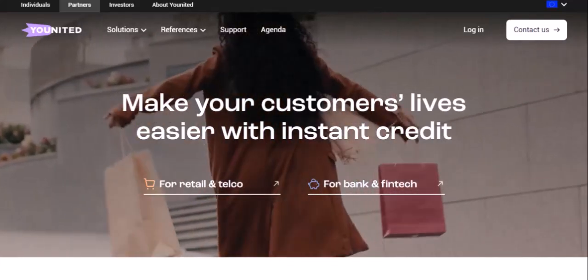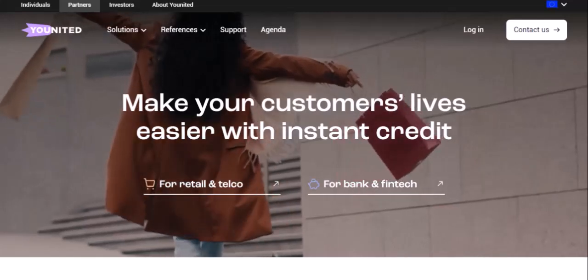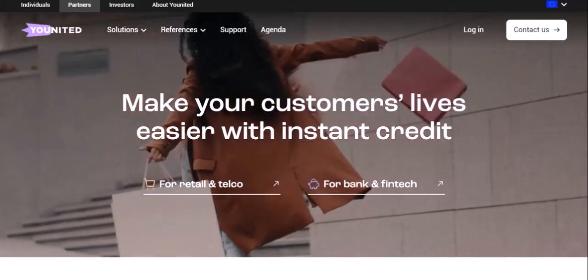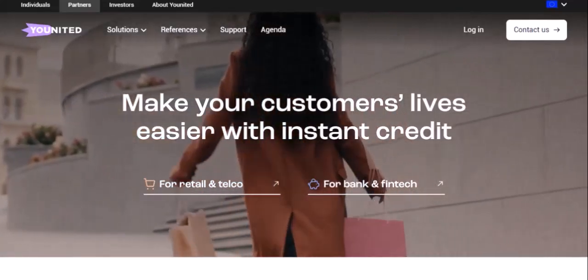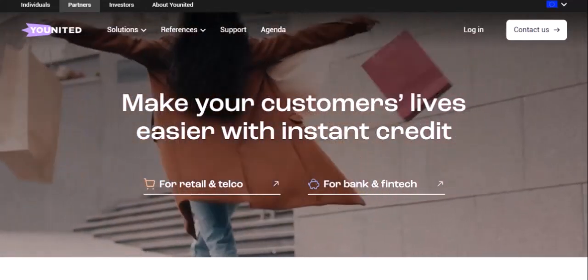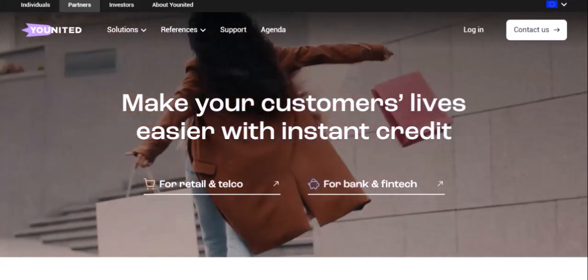The quick, 100% online process is designed to be simple and requires far less paperwork than traditional banks. This seamless experience is why they've grown quickly across Europe. Another benefit is transparency. Younited offers fixed-rate loans with fixed monthly payments.